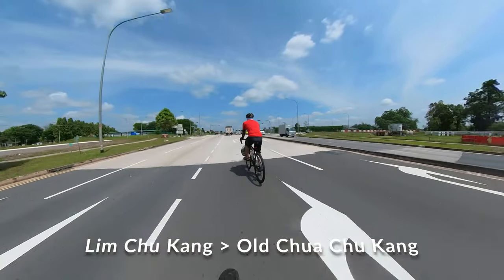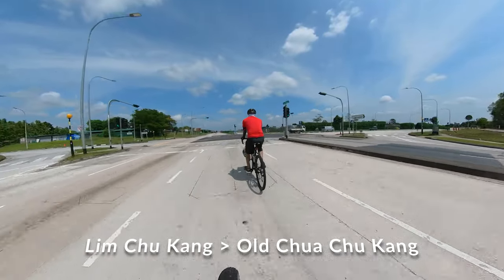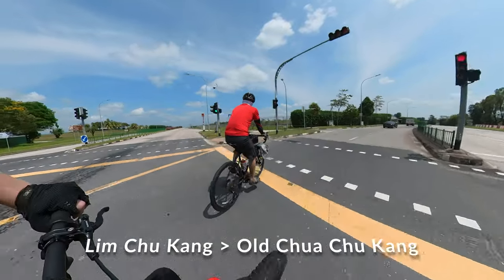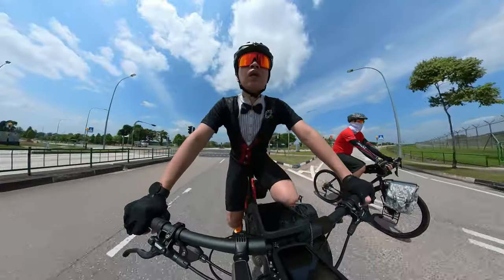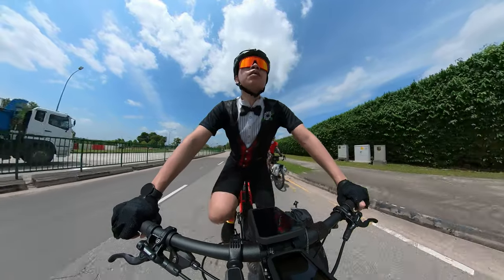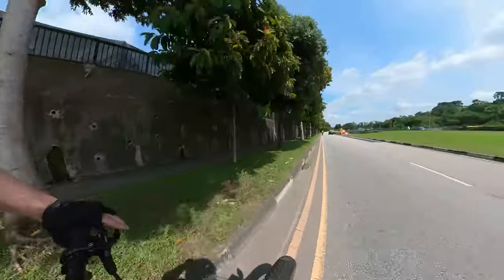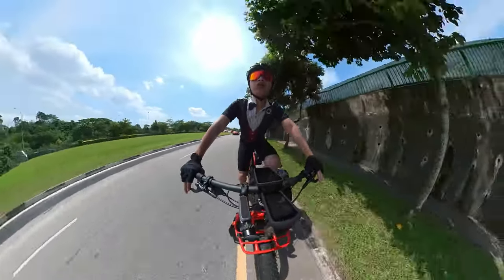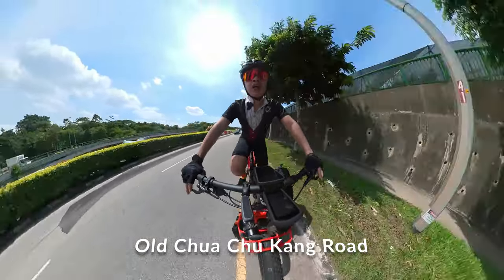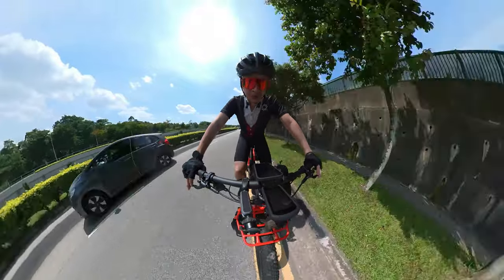Major turning point. This is the start of Lim Chu Kang Road, and making a right as we head towards Mandai direction. Almost 60 kilometers in, and we're on old Choa Chu Kang Road. Never been on this stretch before. It's quite nice. Lots of hills, a lot of military bases and all that. Even the bus stops are very old.